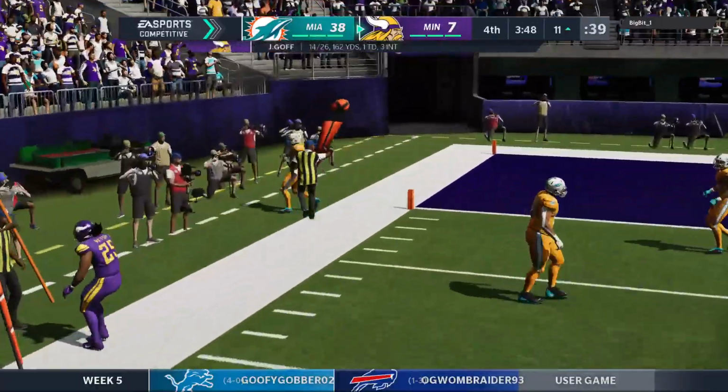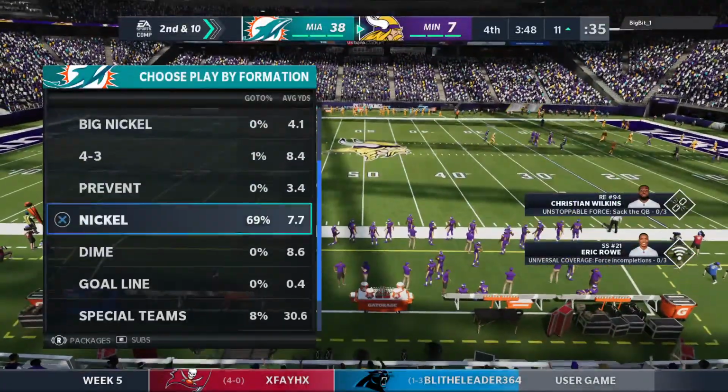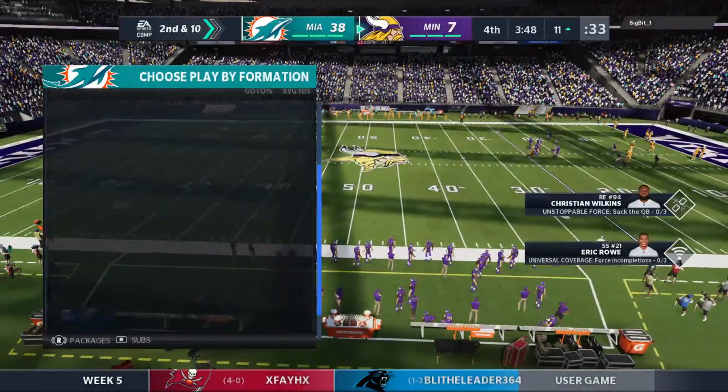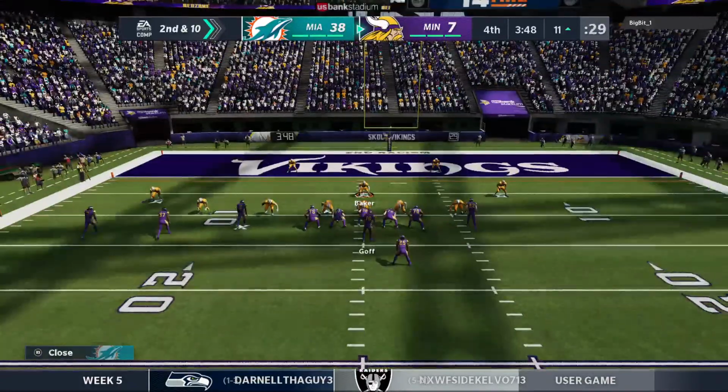And that's going to be incomplete. Well, I kind of got to give him credit. Another incompletion there, yes, but he's still trying to make plays outside the pocket. Yeah, he's been hemmed in for much of the game. How about him getting outside there? And that's what you want to see from your quarterback.